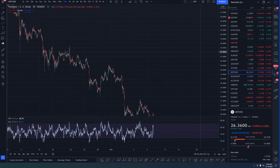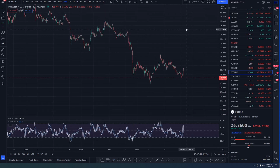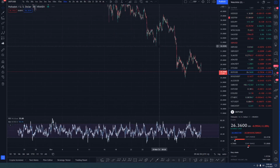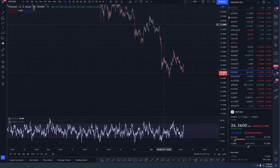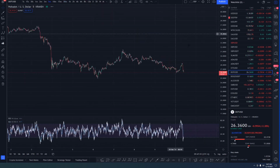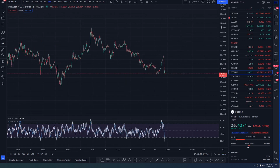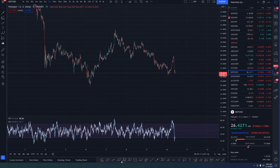Great short. Three-wave pullback. One, 2, 3, 4, in the 5th. It's got more to go. It's got more cowbell. Looks like.